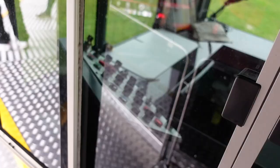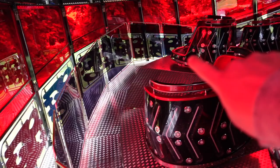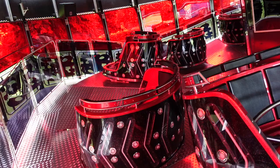So you've got the pay box now here. And you've got the queuing system that basically takes you all the way around the ride. So you can stand around the ride, create an atmosphere, like you could in the olden days before they banned it. So this is a really nice feature. And the railings are really high, so.